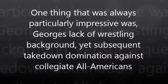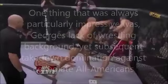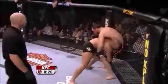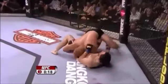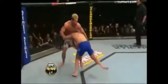So, one thing that was always super impressive with him was how well he would do against other All-American type, you know, decorated wrestlers, John Fitch being one of them. And he would just go in there and out-wrestle these guys. And people would laugh at him at first, saying he wouldn't. And there was just two quick clips with Fitch and Koscheck.